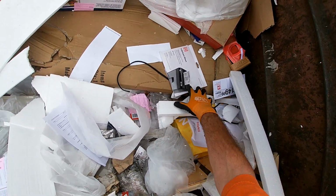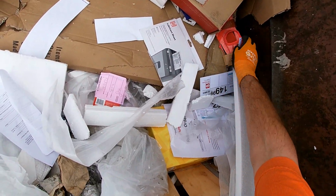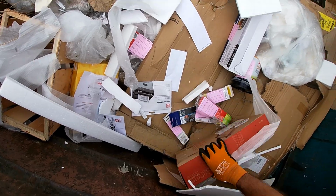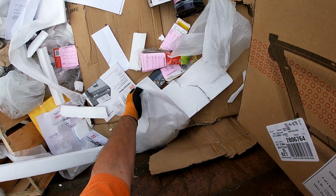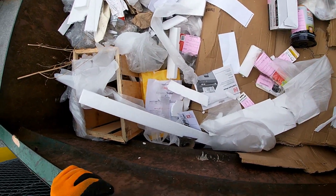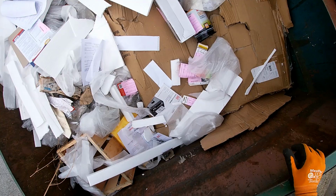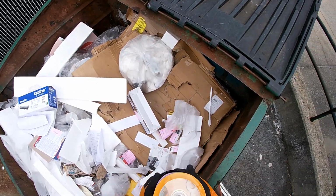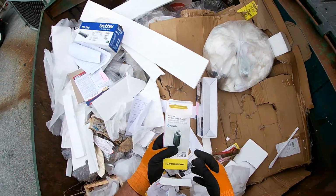There's a charging cord. Let's see, what's this? That's a power cord. You can always use that. You never know when you might need it. Oh, what are these? Oh, nice. We'll grab them too. What's in here? What's that? File cabinet caddy. You can always use those. What's this? Looks used. All right, let's grab this. All right, we got a whole bunch of DVDs here. Big stack here. Now, I just found like 3 packs of these a couple weeks ago. All right, right there. What's that? A wireless audio receiver.